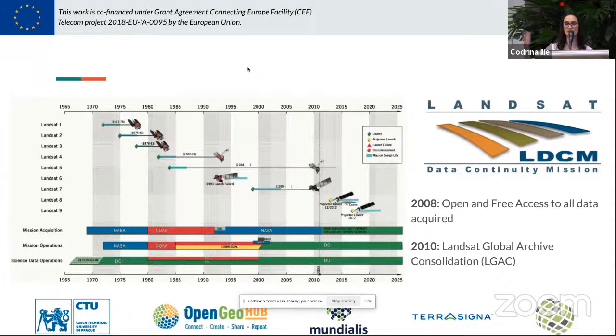So in 2008, there was an important change of policy. They discovered and understood that the segmentation of the Landsat imagery would hinder true progress related to making spatial analysis on the entire archive. So in 2010, USGS launched the Landsat Global Archive Consolidation Initiative, which basically brought all the Landsat imagery to one storage. This is a work in progress.